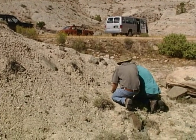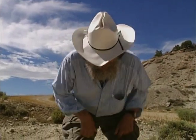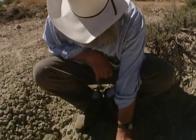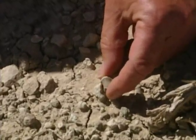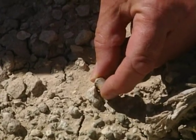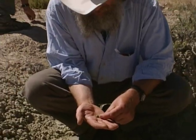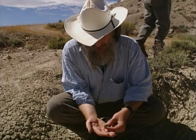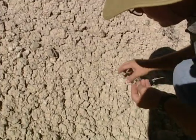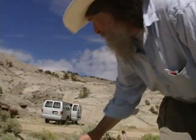The team is about to lose hope and turn back for the day. Suddenly, Dr. Bob finds something. Half-grown. That is the lower back of the torso of a dryosaur. Soon, everyone is finding bones. Oop, there's another one. Right there.